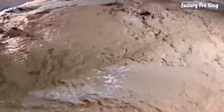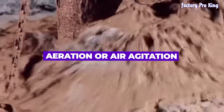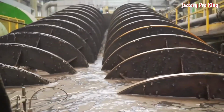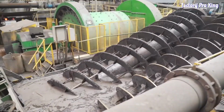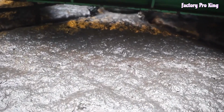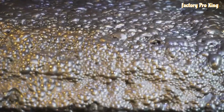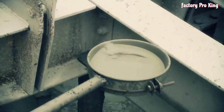Oxygen, the elixir of life, is introduced into the slurry through aeration. As bubbles of oxygen dance through the slurry, they trigger a chemical reaction that dissolves the gold particles, setting them free from their mineral prison. It's a delicate dance of molecules, orchestrated with precision to maximize gold recovery.